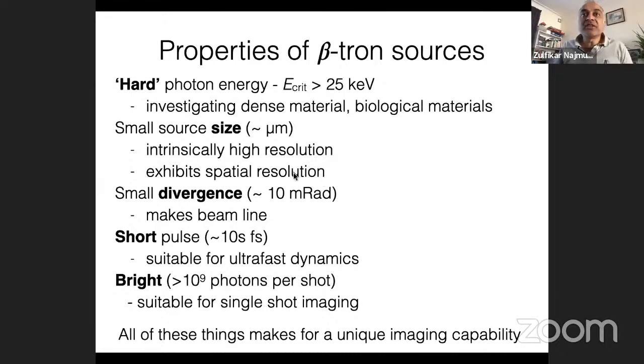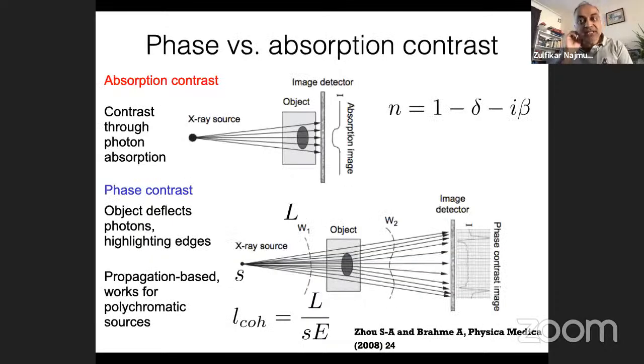Sorry, I didn't mean spatial resolution here. I meant spatial coherence. So I said the source exhibits spatial coherence. So just like the impact source, where photons are produced at random times by the electron beam, our photons are also produced at random times. And so you'd think that this is not a coherent source. There's no set time where one photon wiggles compared to another photon wiggles. And so things like interference, diffraction, you think you wouldn't be able to do that.